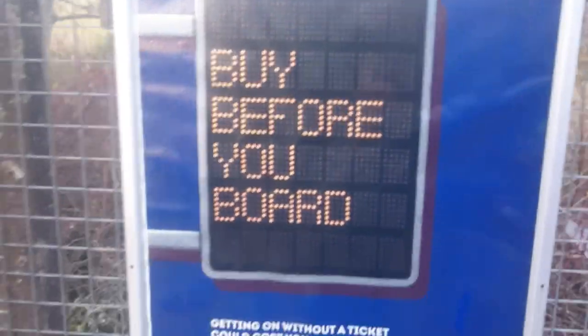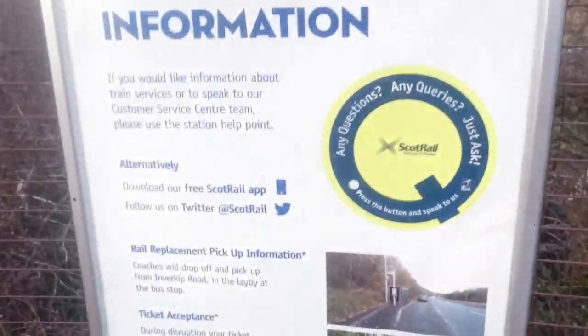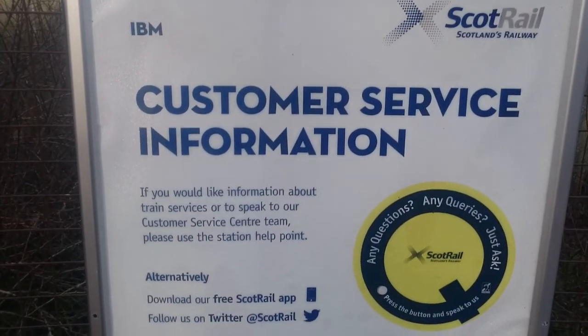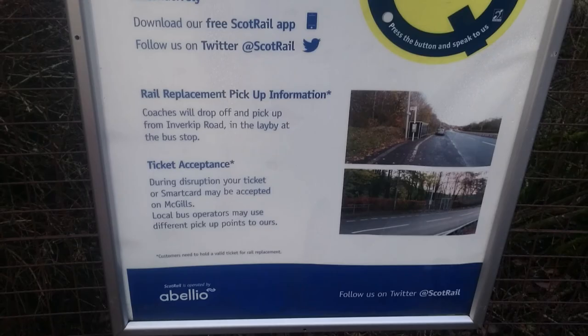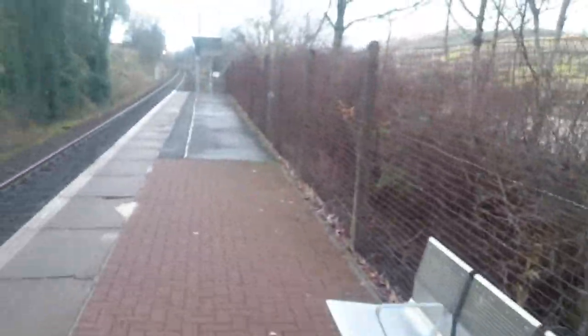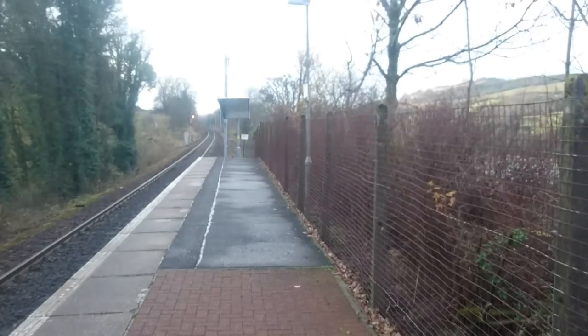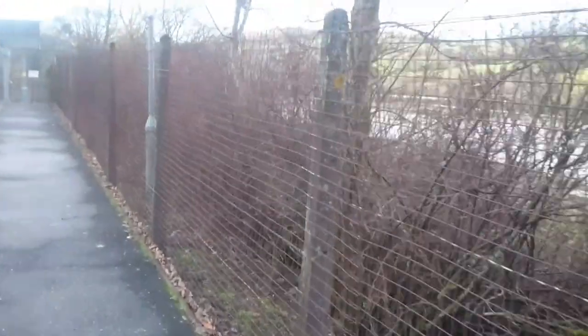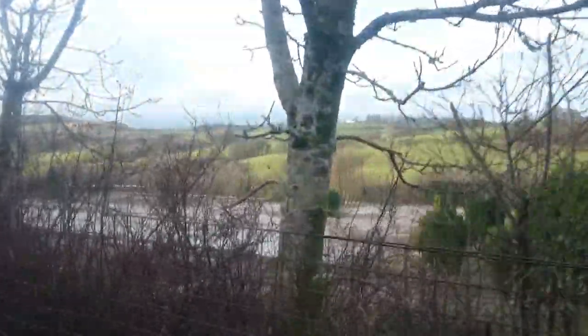Buy before you board. No ticket machine. Customer service information thing, always useful. Quite a lot of benches. But I did see somebody leave, so we'll have a look. That, I think, is the old IBM factory. Somebody will correct me.